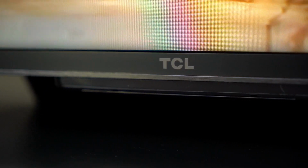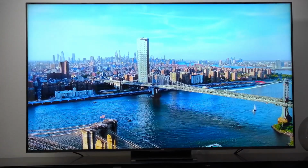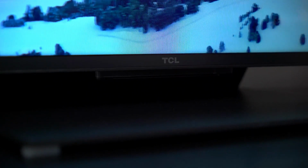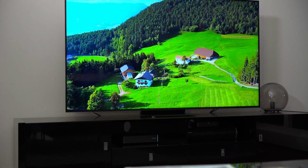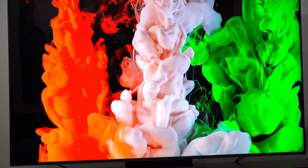Like the Hisense U8K, the QM8 uses mini LEDs for better backlight control and quantum dots to enhance contrast and color. With up to 2,300 local dimming zones and TCL's high brightness ultra direct LED backlight, you're going to get unbelievable contrast for an LED LCD TV.